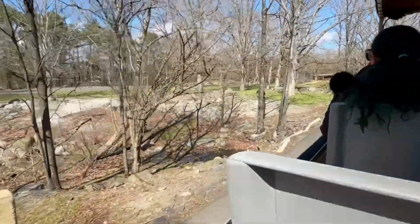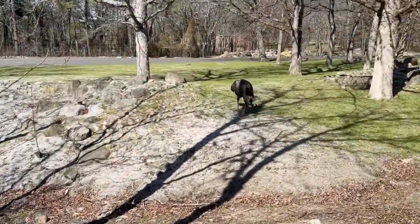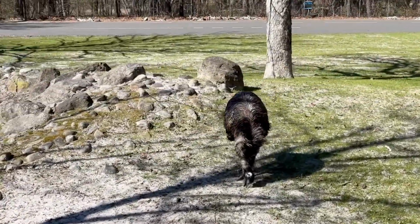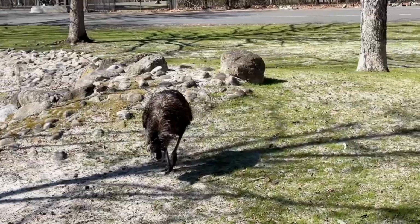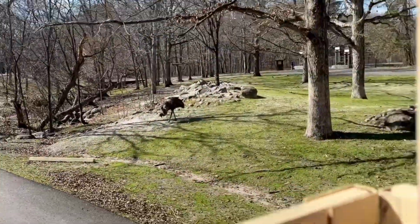We got to see the rhea in the Americas. We got to see the ostrich in the African sections, and of course here in Australia we have the emu. Now, those emus are the only birds on the planet that have a true calf muscle.